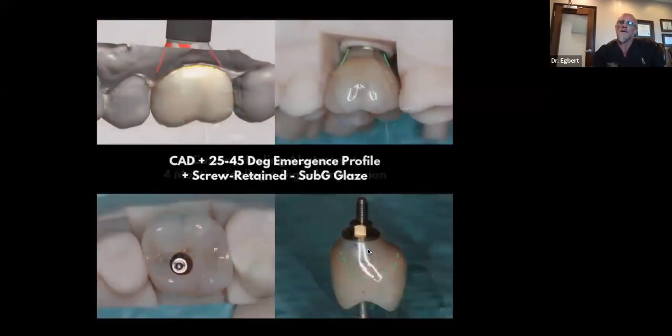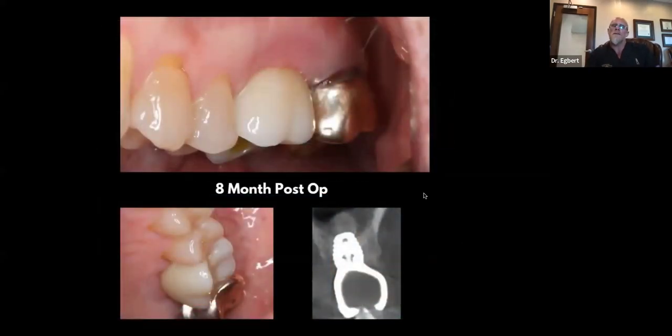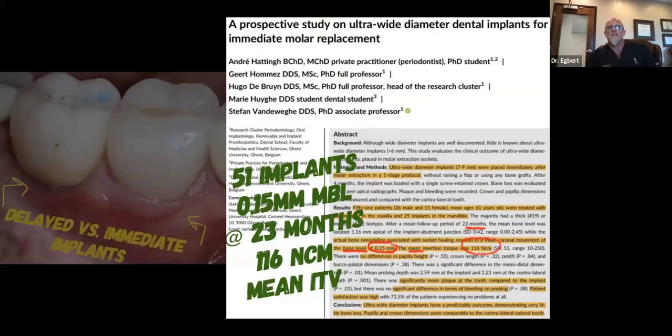Then we can go ahead and scan that. This is our 25 to 45 degree emergence profile. That's ideal to minimize food impaction and also allow for better flossing cleansability, reducing the proximal caries. Of course, this is a representation of no ceramic glaze below the free gingiva. So if this is screwed in, highly polished zirconia, then tissue will attach to it, and we will see less migration of tissue over time. Then we can place that screw retained crown. I'm a fan of just placing some Teflon tape and conventional composite filling in the screw axis.